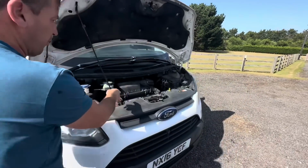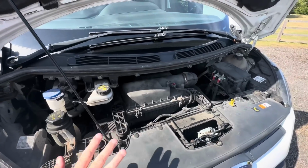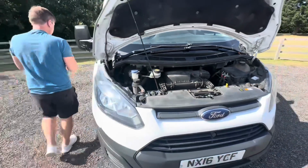Look how tidy that all is. And I've been down underneath this, there ain't a drop of oil on it anywhere. That's good, Rob.